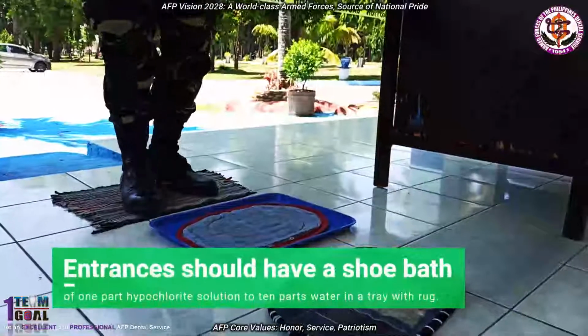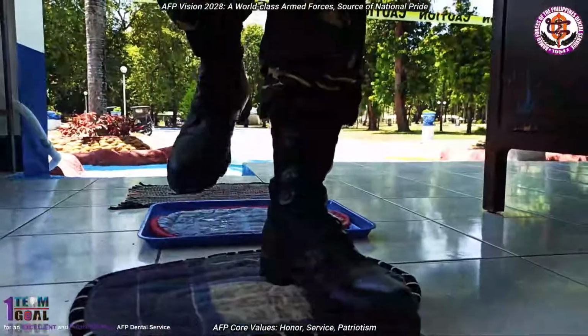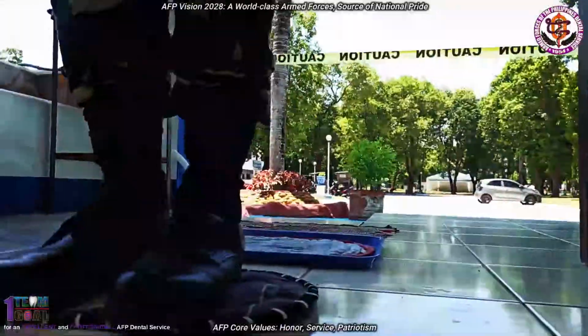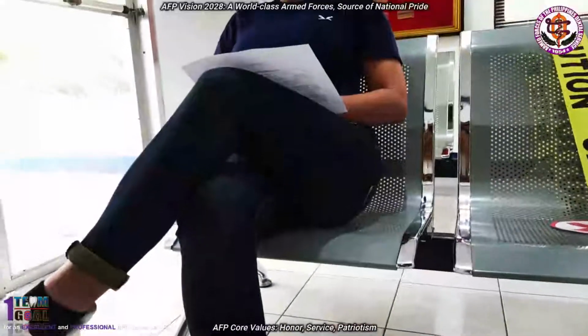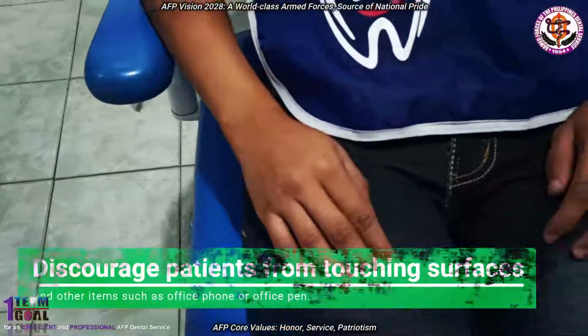All DTF entrances are required to have a shoe bath of 1 part hypochlorite solution to 10 parts water placed on a tray with rug. While inside the DTFs, patients should be discouraged from touching the office phone, desks, office pen, or other items if possible.